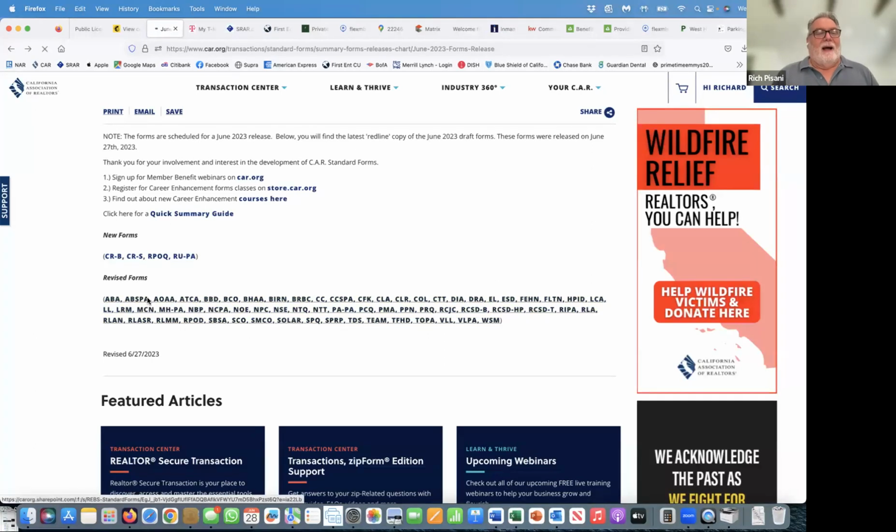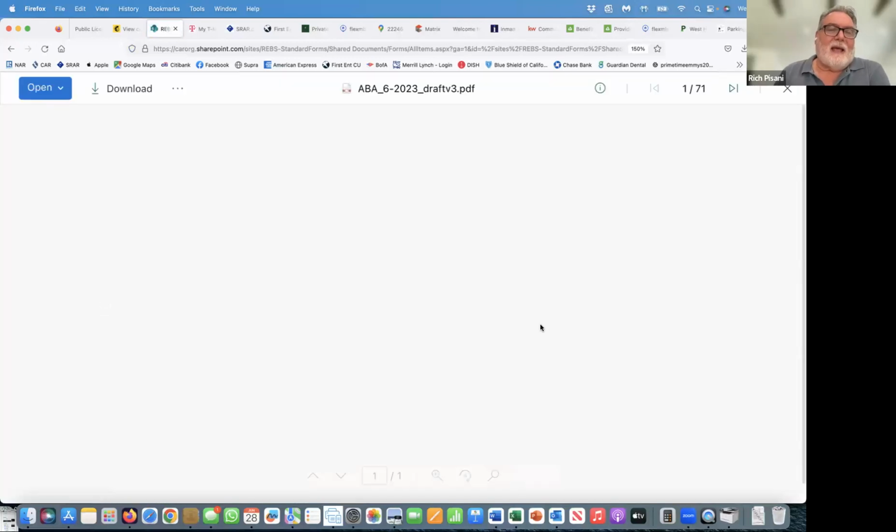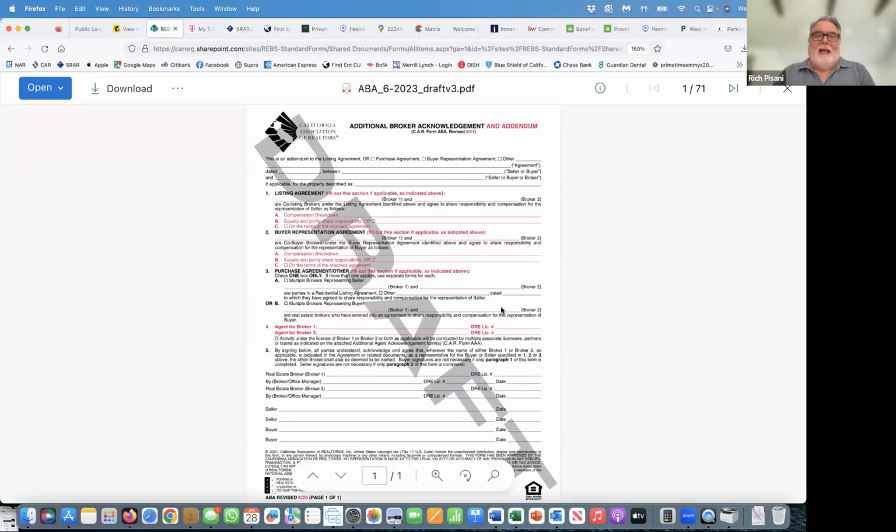Okay. So, all right. The first one up is the ABA, which is the additional broker acknowledgement. They've added the word addendum if it happens after an agreement has been executed. So it could be either a listing agreement. This is where two different brokers, like say Westside and Calabasas, those are two different brokers because they have two different DRE numbers. So if somebody collaborates on a listing or a purchase, representing a buyer or representing a seller, you need this broker acknowledgement.